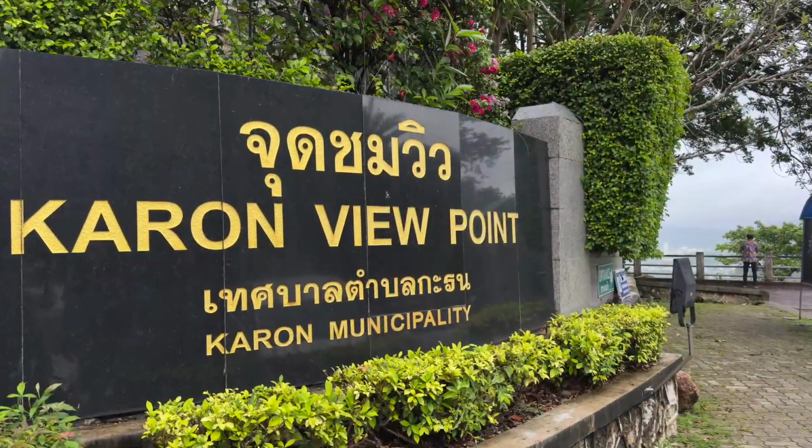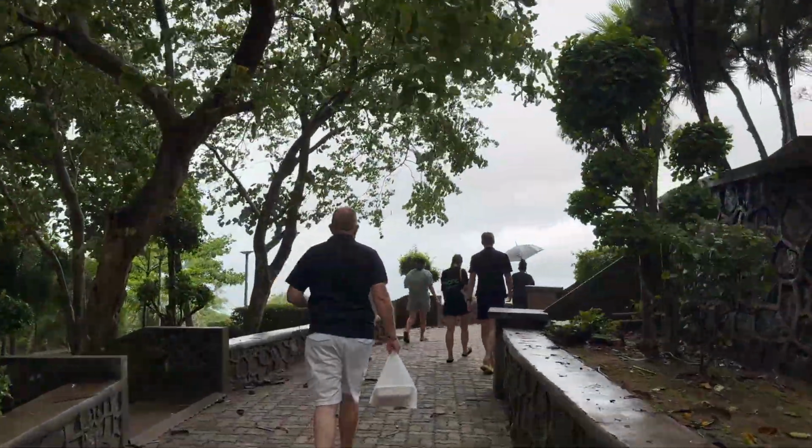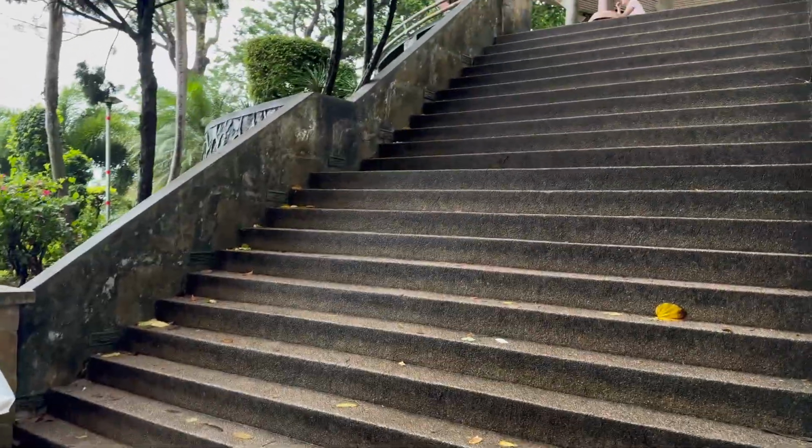First stop is Karon Viewpoint. You can tell the weather is not very good, but at least it's not raining right now.